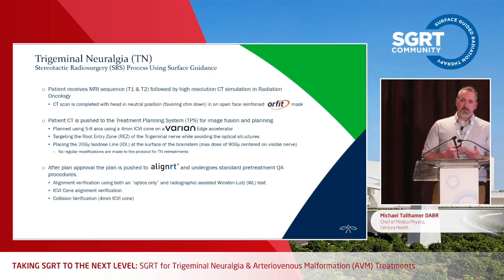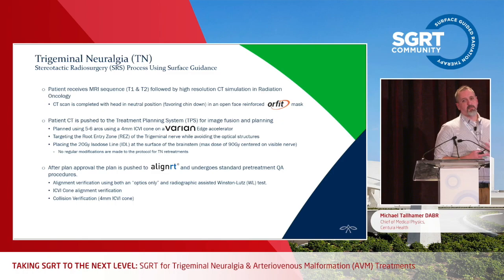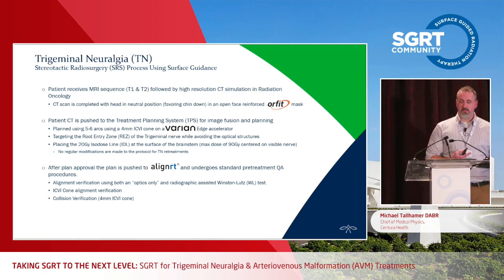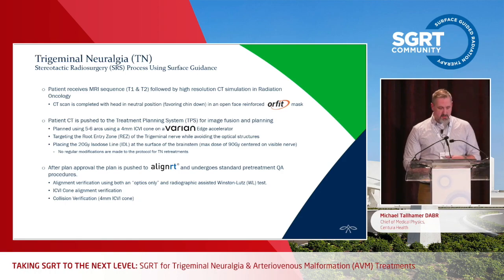After we're done planning, we push it to Aria RT. We do all of our pre-treatment QA, which is alignment verification using an optics-only and a radiographically assisted Winston-Lutz. The ICVI cone alignment is verified radiographically. We do our own software that basically guarantees the 4 millimeter cone satisfies the same targeting as the cone that's used as the reference cone for Winston-Lutz, because you can't do a Winston-Lutz with a 4 millimeter cone. And then we do some collision checking using the SGRT system.